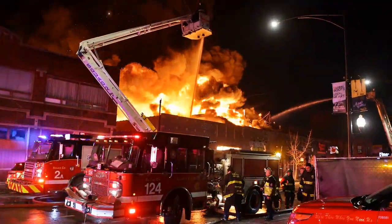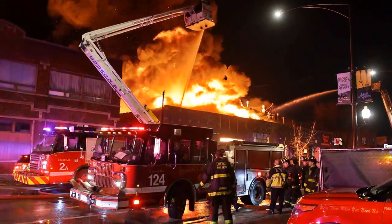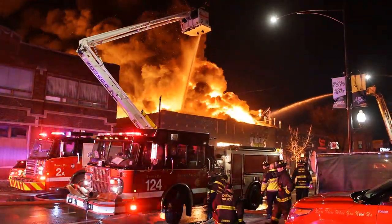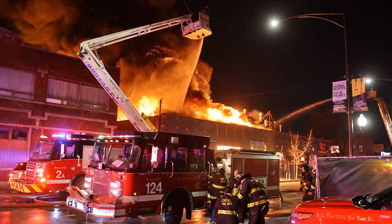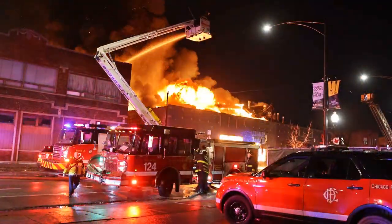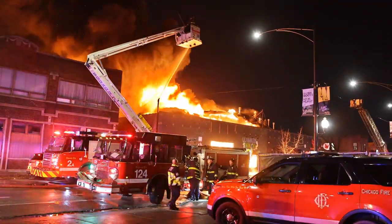222 to Main, who's my third engine? 222 to your 112. 112, I need him to come through the alley on Richmond. 112 into 112. 222 to Main. 222. Alright, I got an original fire building. 50 by, looks like 125, three-story ordinary. Looks like fire in the rear, maybe coming through the roof.